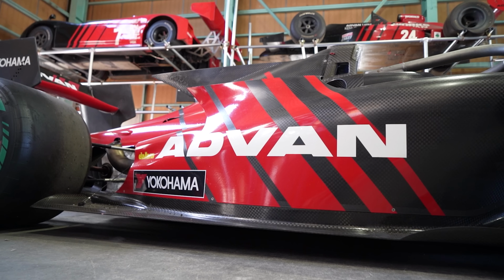Dude, look at the old exhaust on that coming out under the wing there. So cool. This one still has its engine by the looks of it. It's got all the trumpets coming out the top. It's hard to see. They're very high up there. What blows my mind is that they're storing these cars on this kind of frame stuff. But then again, most of these cars don't weigh anything like they do normally.